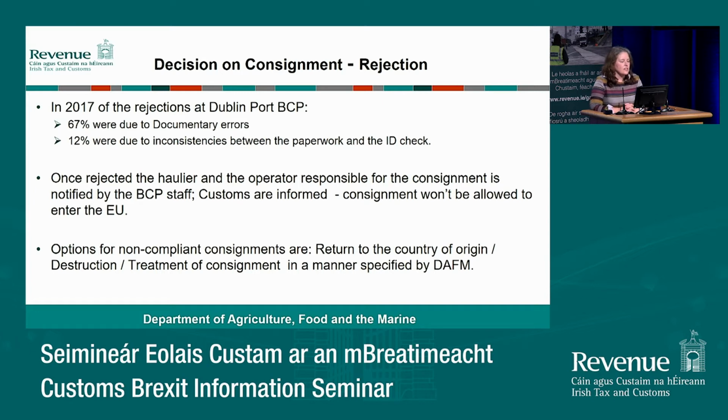So if the decision on the consignment is that it's not in compliance with EU rules or that it poses a hazard, the decision in that case will be rejection. And again, the EU legislation is crystal clear on what must happen in this situation. We as a member state have no discretion in relation to this. What happens if the decision is that the consignment hasn't met the EU rules is that it has been rejected, and there's only three options in that case: return to the country of origin, destruction. In limited cases, there may be a treatment it could undergo to minimise or reduce the risk, to remove the risk.